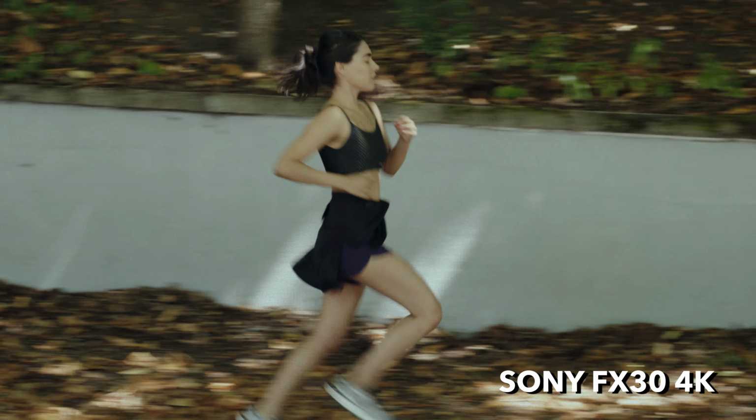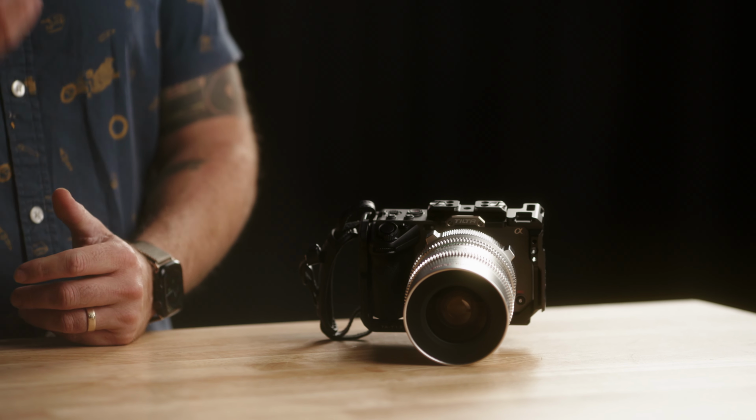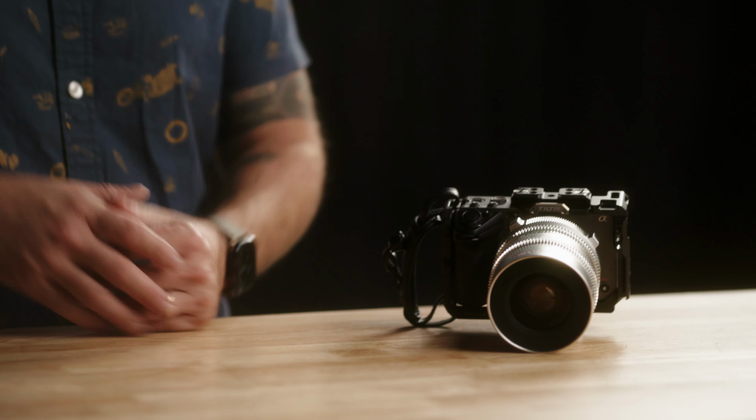Well, there you have it. On a very uncontrolled, wild scene on the street, it was fairly easy to match these two, but it was matching. We did have the Alexa to start with as a base model to get to that look. Now, if you're expecting the FX30 to look like the Alexa right out of the box, that's just simply not going to happen. But if you do have Alexa footage to start with that you can match to, it's really not that complicated. So that's a major win for this little camera.